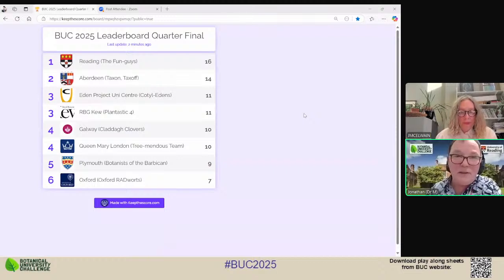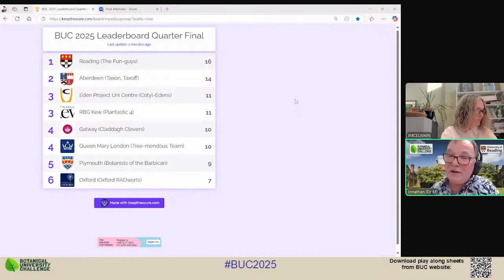Okay, so can you see there? Aberdeen have now been pipped, but it's only round 2, by Reading. Reading on 16. I have to say Reading got a full house there. I think they must have some mycological expertise definitely in the room. Aberdeen on 14, Edinburgh and Kew strong on 11, Galway strong on 10, Queen Mary on 10, Plymouth 9, Oxford 7.